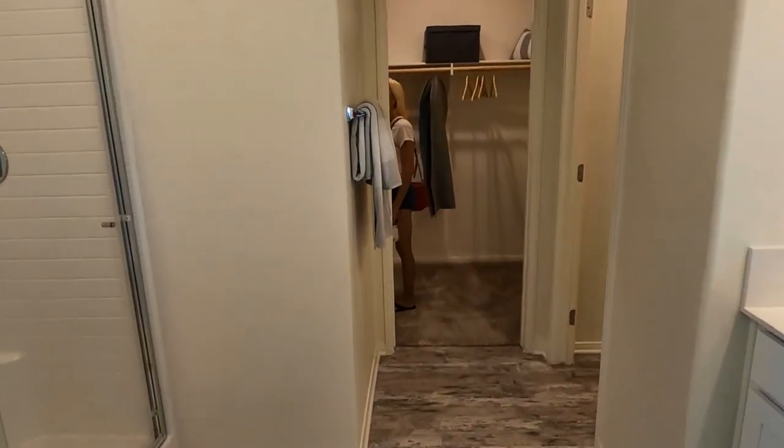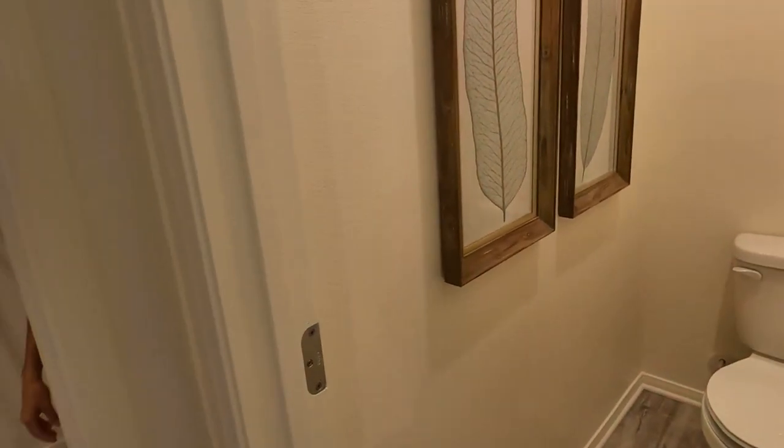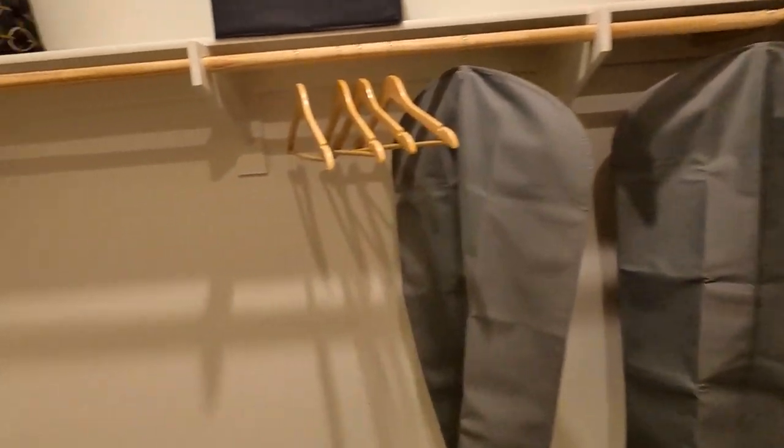Small closet. You can kind of walk in, but not much. There's not a whole lot of room for activities in here, but it's a closet. All right, let's head to the next set of homes.